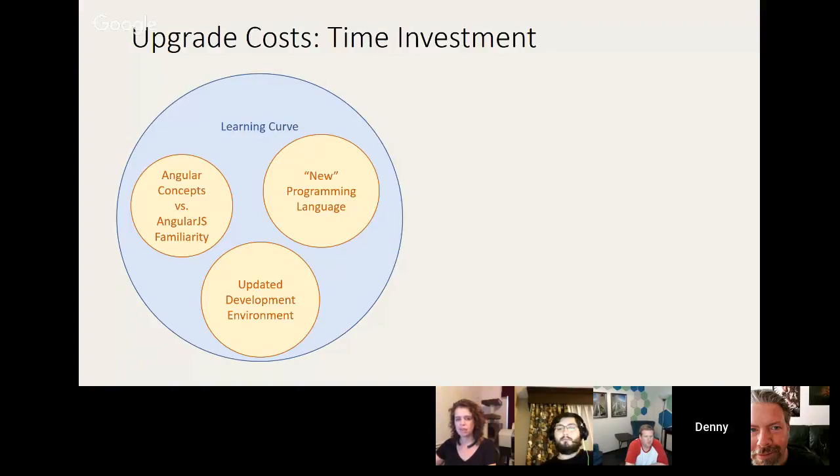So the other, yeah, about the learning curve? Sure. So I feel pretty strongly about this because I taught myself AngularJS all by myself back in 2013. And back then I didn't know about Dan Wahlin or John Papa.